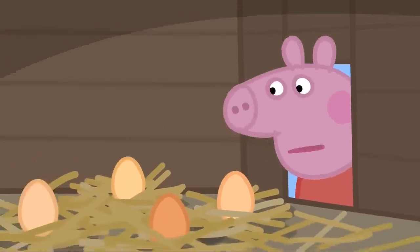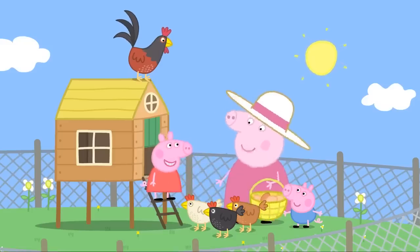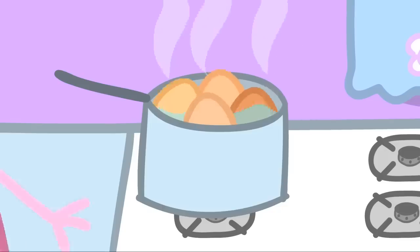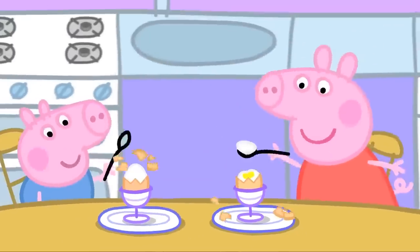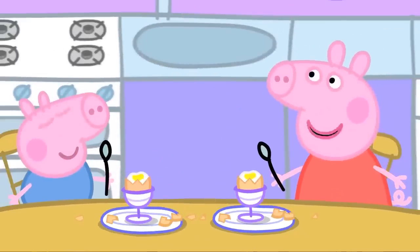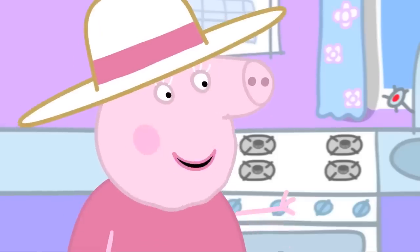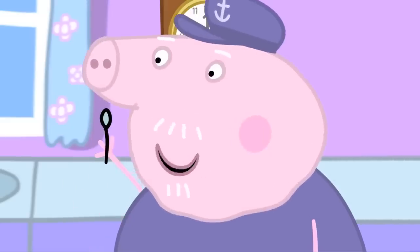One, two, three, four! Four eggs, Granny! Now we'll have eggs for breakfast. Thank you, Jemima, Sarah and Vanessa. Boiled eggs for everyone. Hooray! Mmm, delicious. Granny, your chickens make yummy eggs. Yes, it's all that lovely corn they eat. And my lettuces.